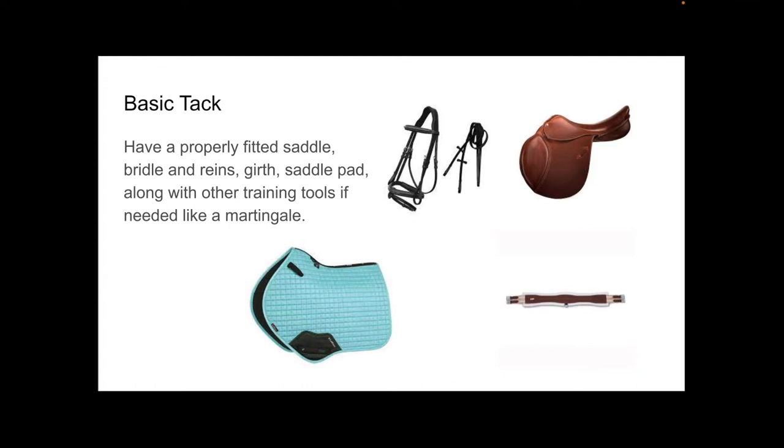Do not start riding in a saddle unless you know for sure that it fits. A lot of trainers will understand basic saddle fit, but I recommend getting a saddle fitter anyway.